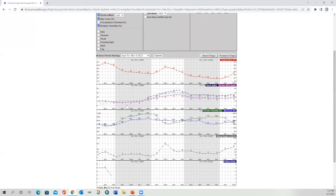You can see that wind's gonna switch here Saturday from the northwest, which is gonna bring in our rain and snow and all that stuff on Saturday.